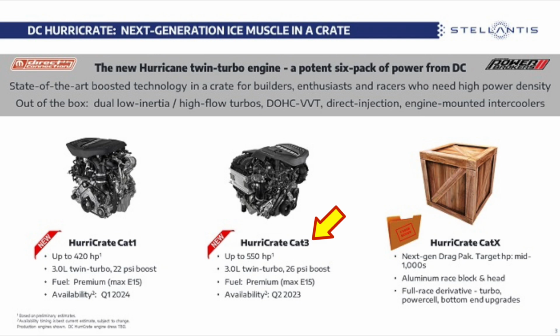Then it goes on to the Category 3 Hurricane. So they seem to skip Category 2, but it says up to 550 horsepower, still a 3-liter twin turbo, but the boost level is higher. You can see here 26 PSI, still premium fuel, but there are going to be those changes that we talked about. So more than likely it is going to have a lower compression, some forged internals, some different intercooler changes for the higher PSI, higher horsepower, higher boost levels.